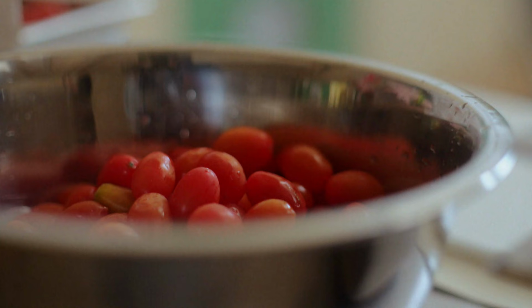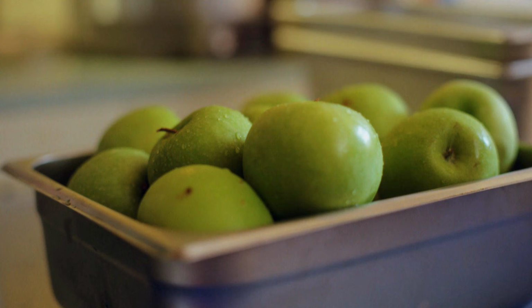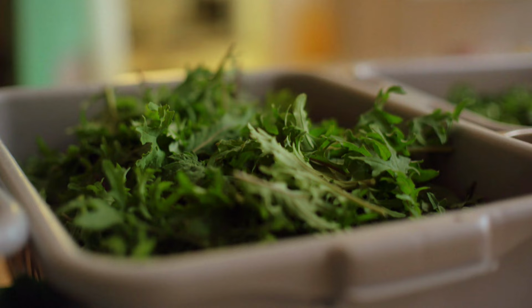The opportunity we have here at school is to develop those healthy eating habits, not just about what they eat, but how they eat, and feel confident in preparing food and eating food and in trying new things.